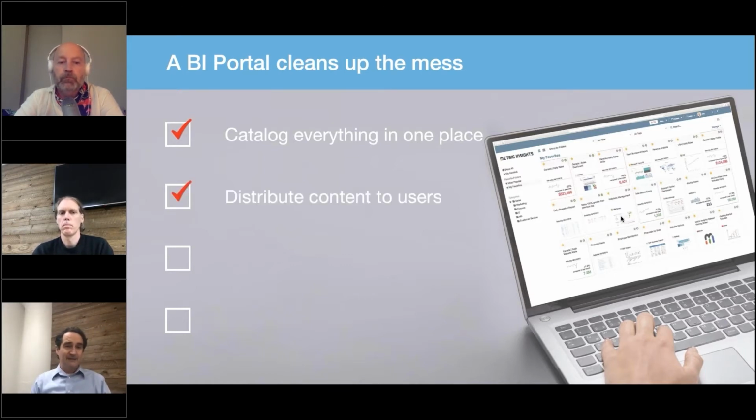The second thing that a BI portal does is it allows for distribution of content to users.